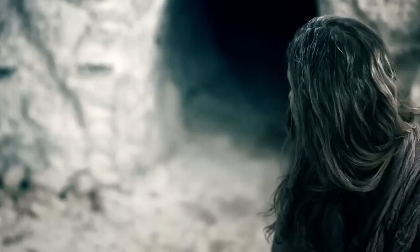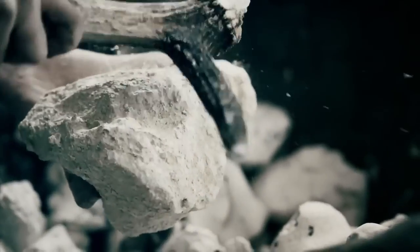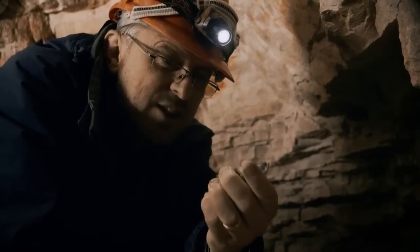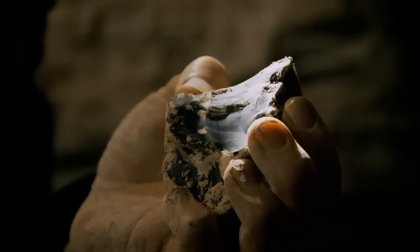The high-grade flint found at these depths motivated the prehistoric miners. This is some of the floorstone flint they're looking for, and you can see it's jet black in colour. It fractures beautifully, and it's still razor sharp.